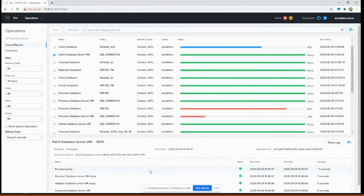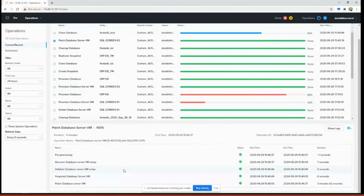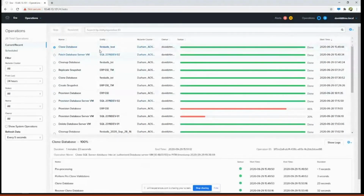While this is cloning, we can look at the patching here, and this took 4 minutes. Now, to be honest, this was obviously not a large database server and was literally stood up yesterday. So your mileage may vary, but it will patch quickly because when doing patching, it's doing the same thing. It's going to attach a disk with that cumulative update files, and it's going to run the SQL patcher to do all those updates.